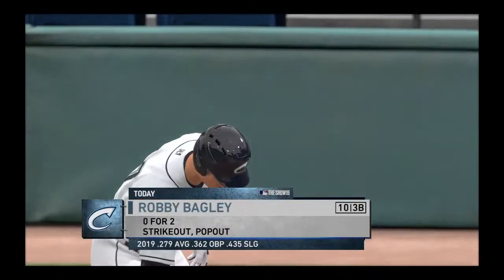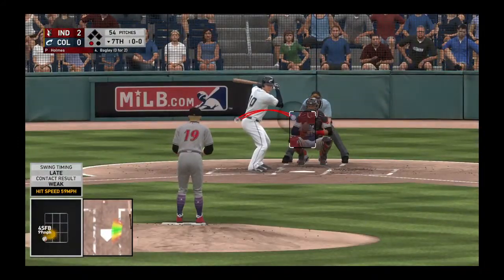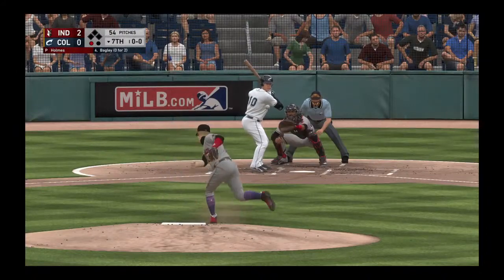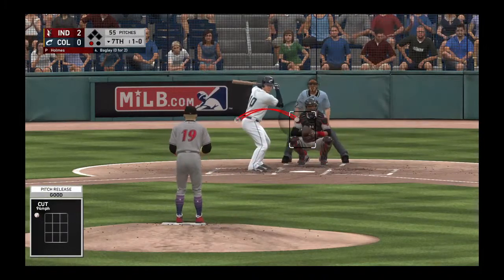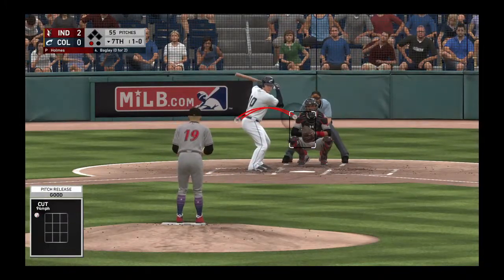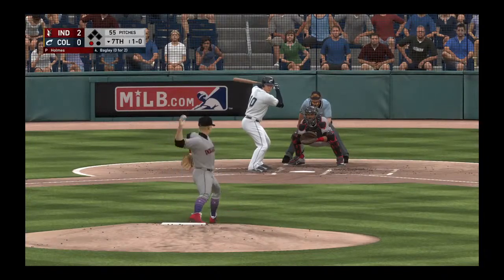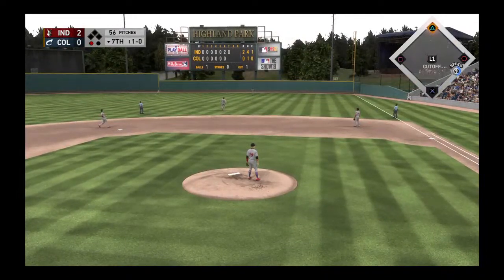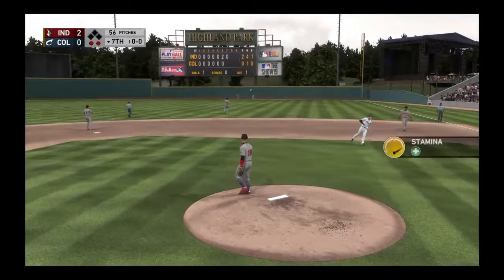So here's the cleanup hitter, Robbie Bagley. No hits in 2 trips to the plate for him in the ballgame. Bagley. First pitch on its way. Way inside with that one. A pretty easy take there. Pulled high in the air out to right field. Sykes has a beat on it, makes the play, and there are 2 gone now.